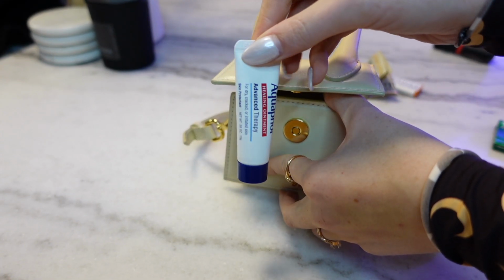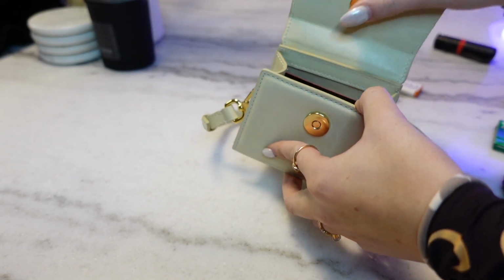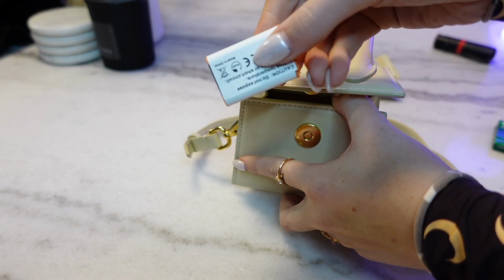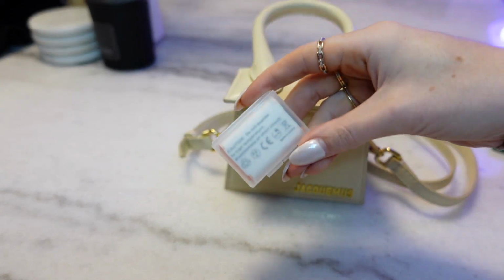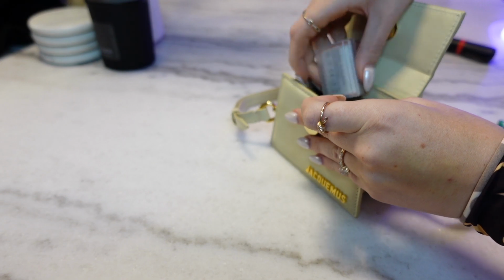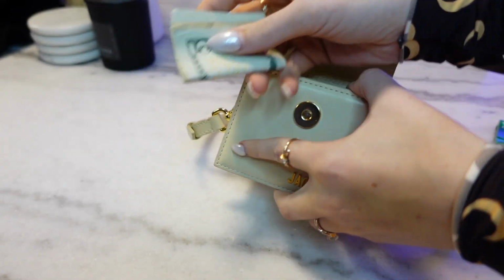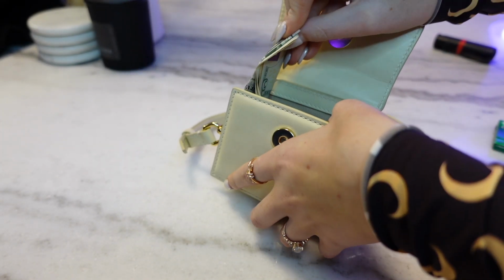I'm gonna put my lipstick back in there, and then let's just pretend that I had a hand cream or something. This is Aquaphor, but let's just pretend it's a hand cream that can also fit in there really easily. I've got, again, my car key, and then let's also put an extra camera battery. Can I fit the camera battery with the case? We're running out of space in here. Oh, I can! Look at that! Extra camera battery, and then your cash can just kind of go on the side somewhere.